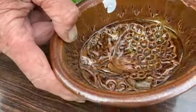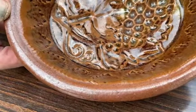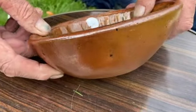And we'll leave that on there. And I can't quite figure out what that's supposed to be. I think maybe it's vine leaves or something. These are grapes. Grapes, okay. And this is grape jelly.